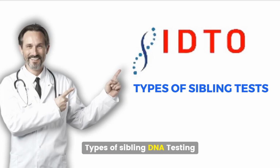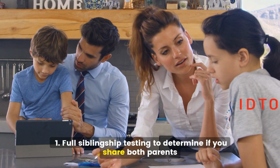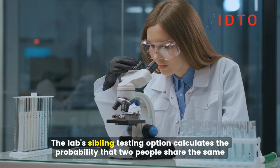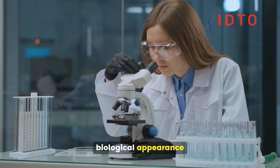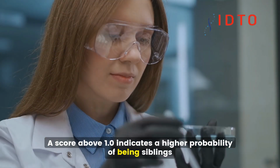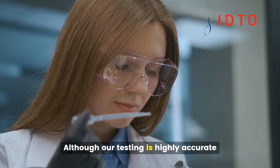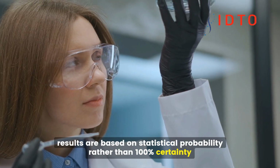Types of sibling DNA testing. 1. Full siblingship testing to determine if you share both parents. 2. Half siblingship testing if you share one parent. The lab's sibling testing option calculates the probability that two people share the same biological parents. A score above 1.0 indicates a higher probability of being siblings, while scores below 1.0 suggest they are more likely unrelated. Although our testing is highly accurate, results are based on statistical probability rather than 100% certainty.